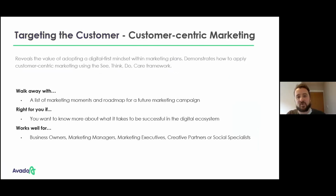So just to focus on the first workshop, which is the customer-centric marketing. As I mentioned before, the purpose of this is to introduce you and get you ready for the second session, which is the brand activation lab. So again, it'll introduce the See, Think, Do, Care framework and those micro moments, the moments of when to target your customers and how to do it. The purpose in terms of mindset is to give that customer-centric mindset. So thinking about your customer's journey, at what points do they show intent, what points do they withdraw that intent, and giving you that foundation which you can then take on to the brand activation lab.